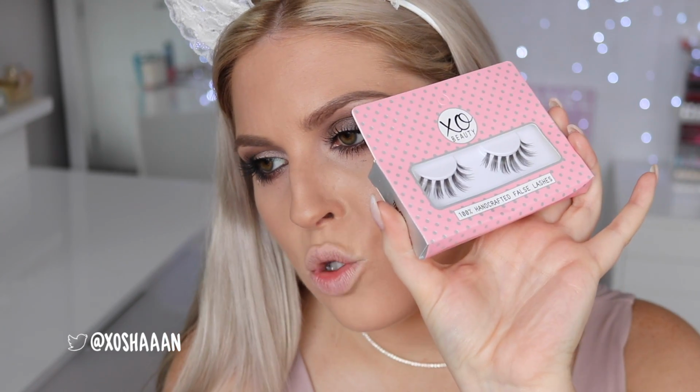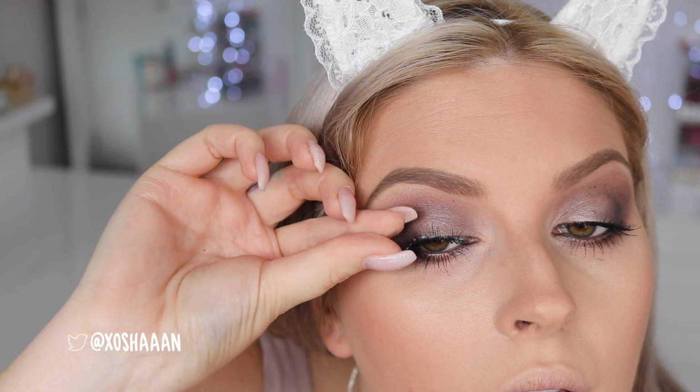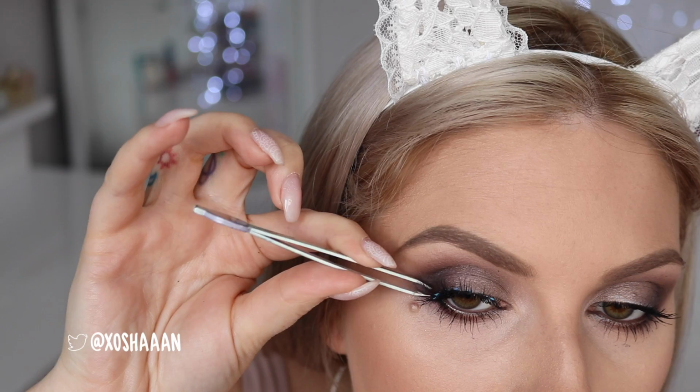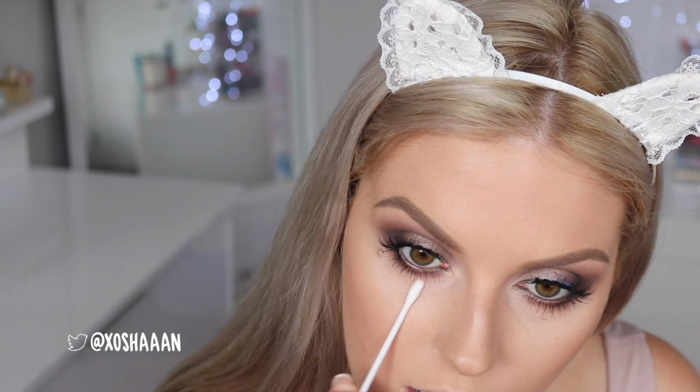Oh, yes. For my lashes today, I'm going to use some of my favorites, which I stood on the box, but that's okay. These are the Chic by XOBEAUTY, and they are so beautiful. I'm just using the Duo Latex Free Lash Glue and popping them down. Just use some tweezers to help. Look how pretty they are. Now I'm just gonna take a Q-tip, cotton bud, and clean up this mascara. Lashes on. I love these lashes so much.